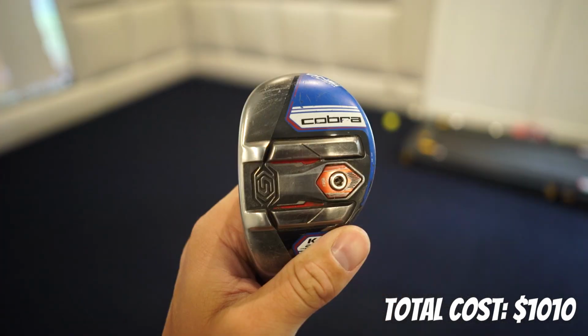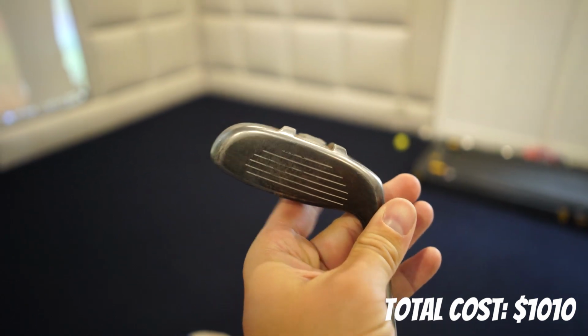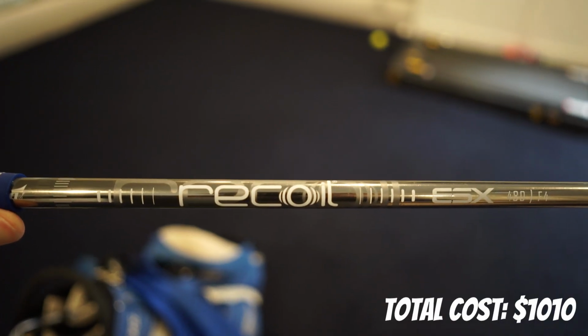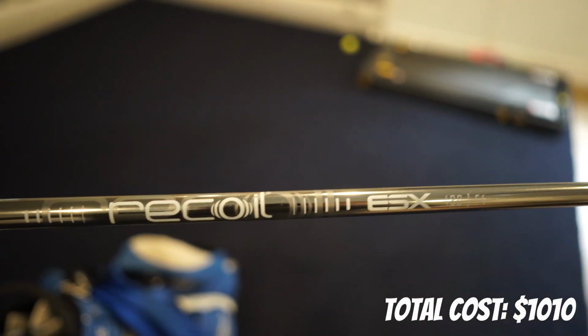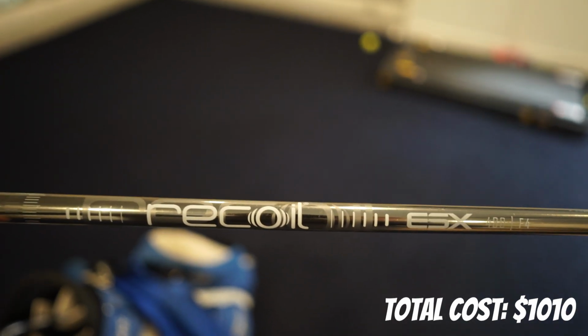So this is a Cobra 1 length 4 hybrid. I originally had a 3 hybrid as well, but I'm a really low launch hitter, so I had trouble with it. But love this hybrid, and I actually have this one in stiff, and this Recoil shaft is one of my only stiff shafts, but it's such a stiff shaft that it feels like an extra stiff, and I've been playing this and haven't thought about changing it.